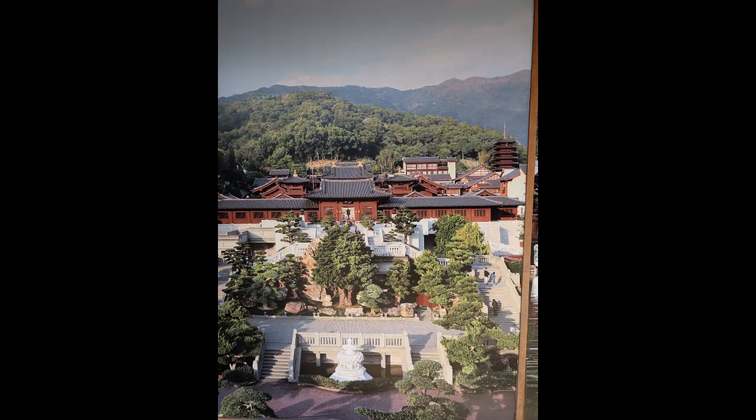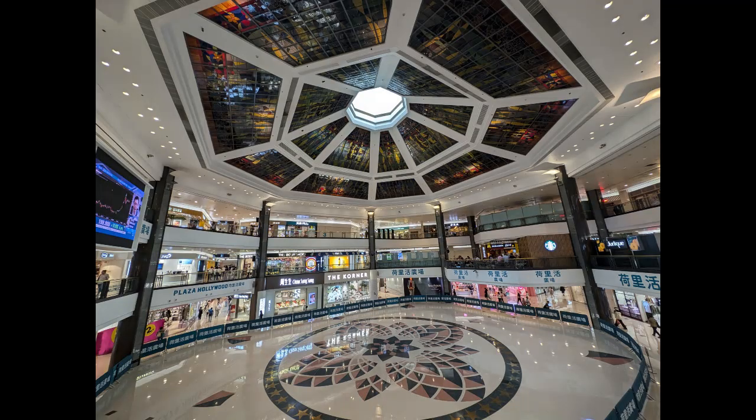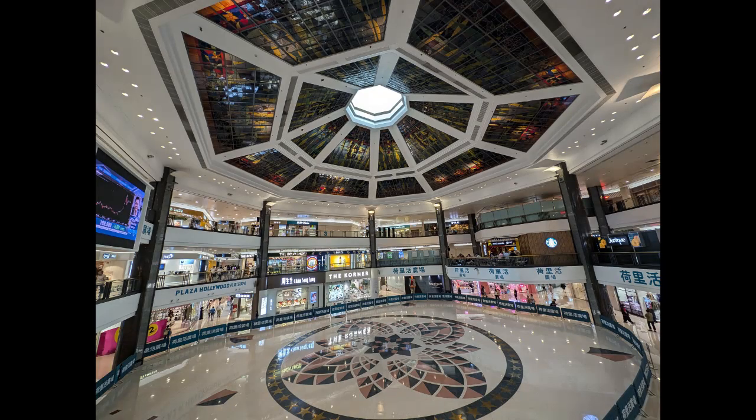The Nan Lian Garden, a peaceful classical Chinese garden with ponds, pagodas, and a tea house. Plaza Hollywood, one of the biggest shopping malls in the area, located directly next to Diamond Hill MTR station.